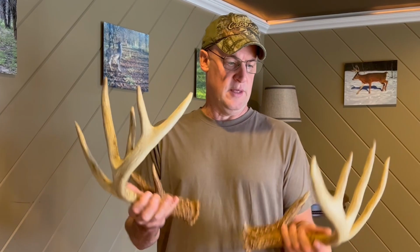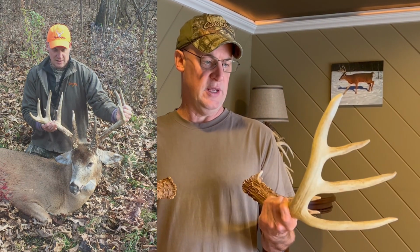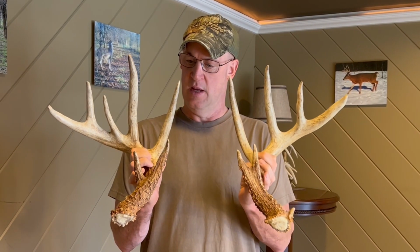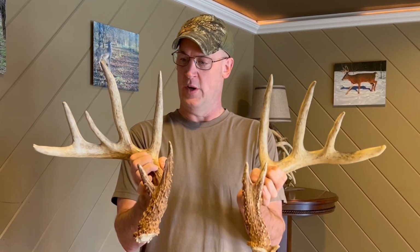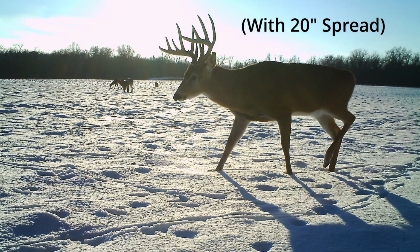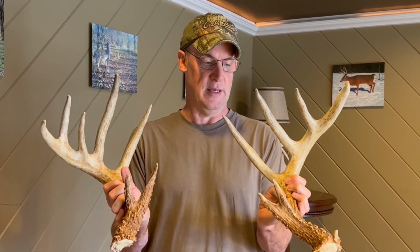So this is a deer that I harvested in 2016. These are his sheds from 2014. We've got 5 years of his sheds. But he was a 13 pointer when he was carrying these, and he would have scored 178 if I'd harvested him in 2014. So, pretty solid set.